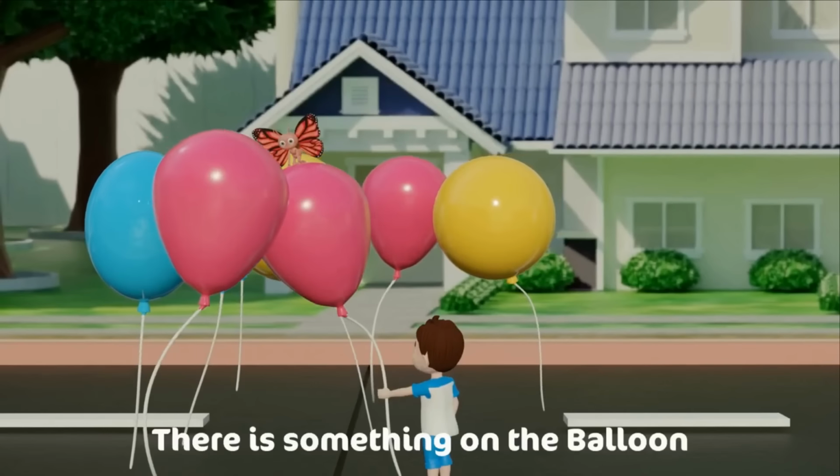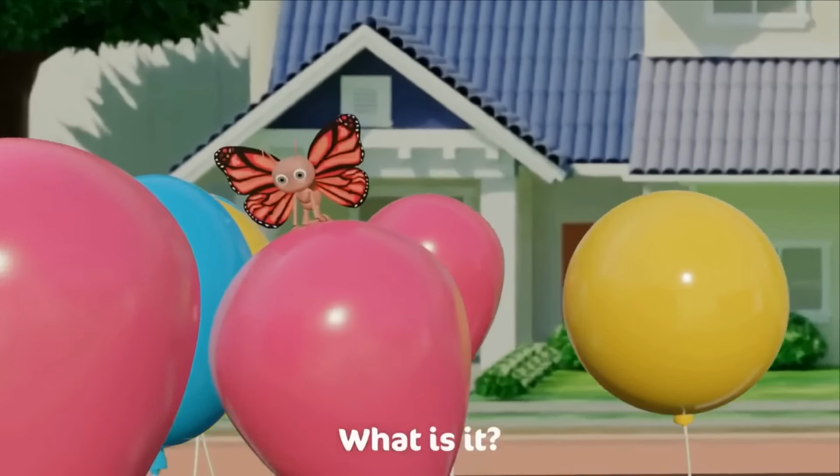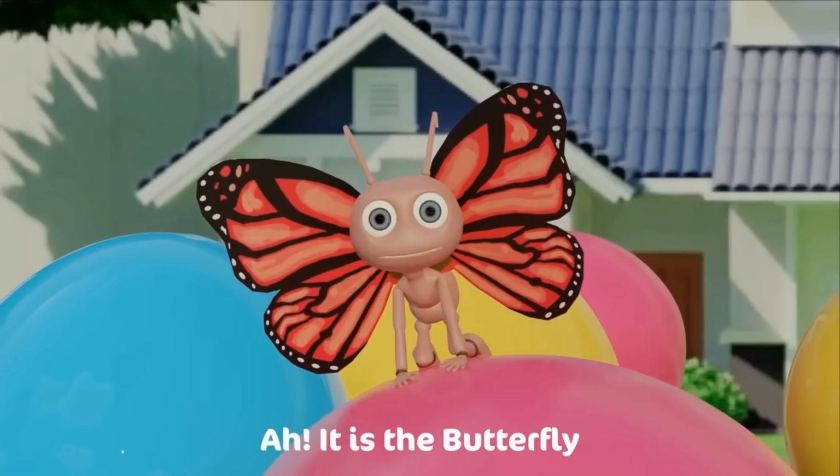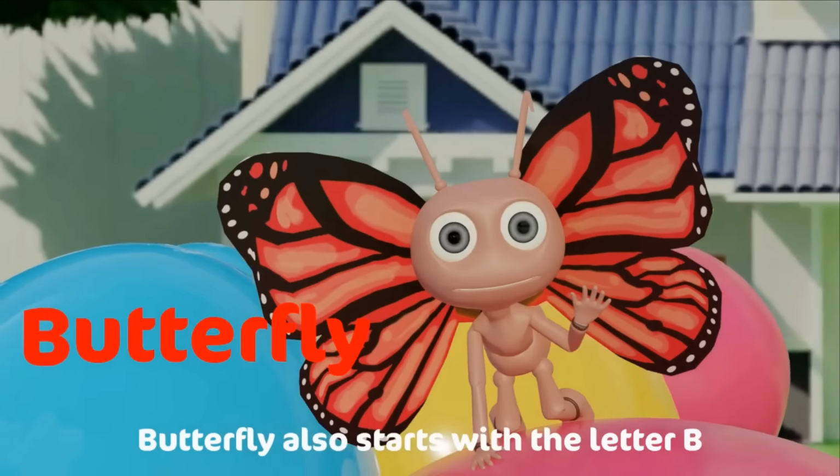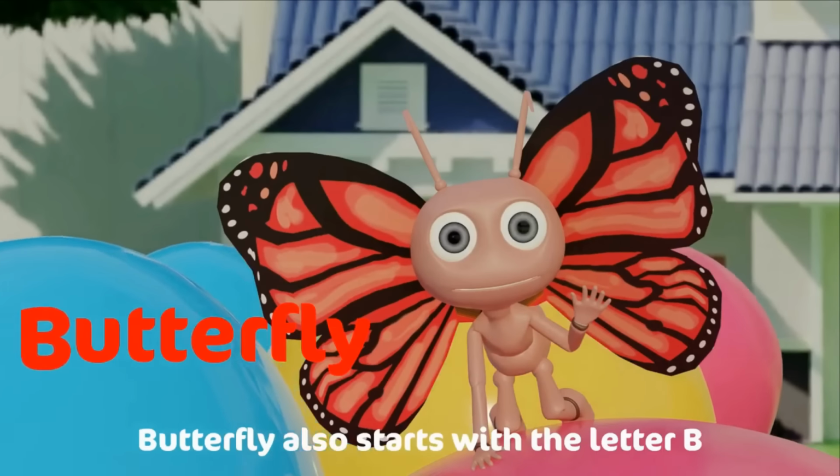Oh, there is something on the balloon. What is it? It is the butterfly. Butterfly also starts with the letter B.